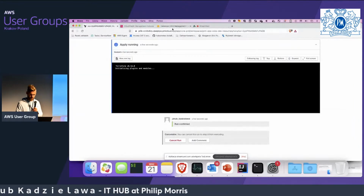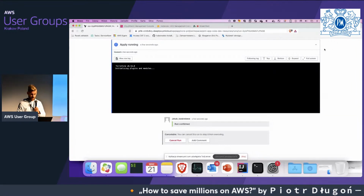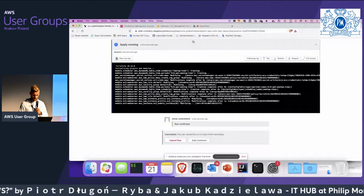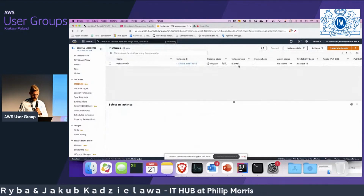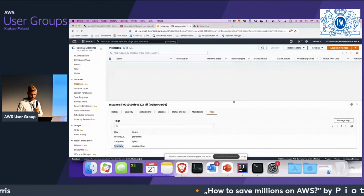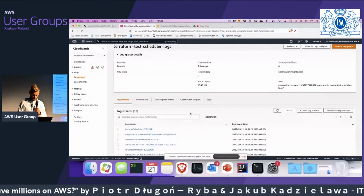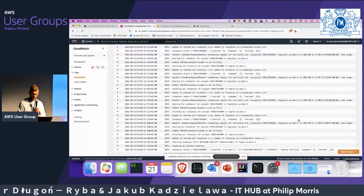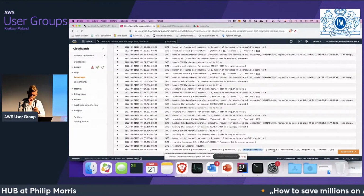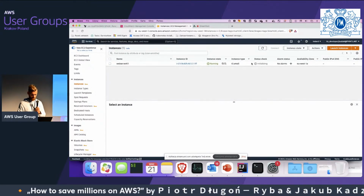And let's see. We have 9 p.m. 9 minutes, so I don't know if it will start at the correct time, but it should. Okay, let's see. It's still stopped. In the tags we should see the new tag has been added, meetup time. And let's go to the CloudWatch event. Inside the instance scheduler, we should see the information that this specific instance is scheduled to start. And if we refresh the page, it should be up.